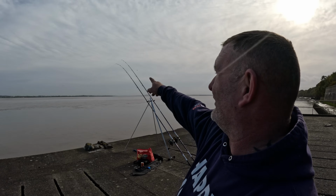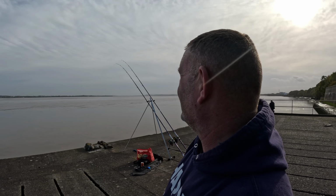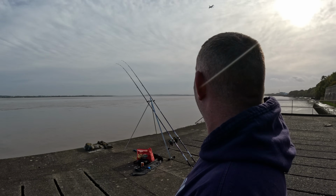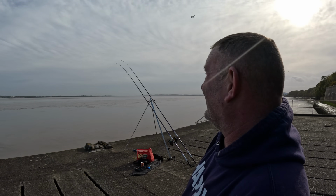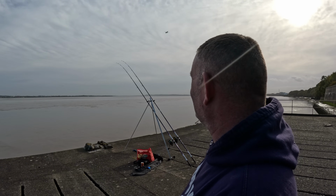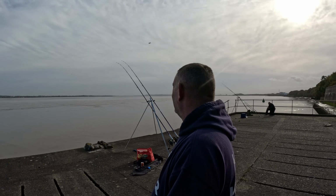I think this left hand rod's picked a bit of rubbish up or something. It seems to have just bent over, so I'm going to give that an investigate. And like I said today, really, it's more of a head empty and relax and just enjoy ourselves day. If we catch some fish, that's a bonus. If we don't, c'est la vie, we don't care.